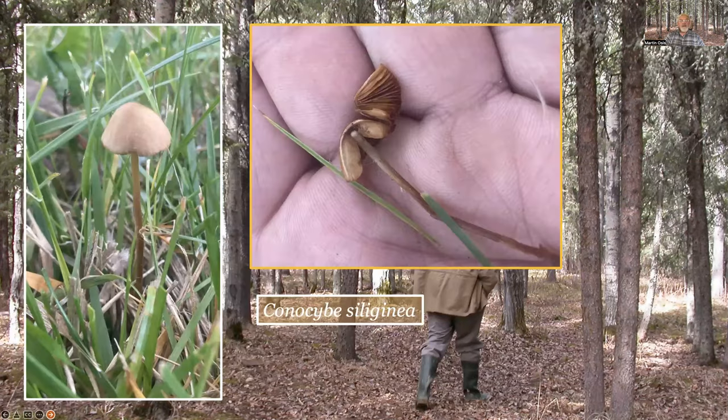Carrying on in our grass, here's a really important one to know. This is Conocybe siliginea, and it looks really similar to another one called Conocybe tenera, which is a bit bigger. Basically the two of them look pretty much the same, except on the siliginea, the cap doesn't get any wider than about 1 centimeter.